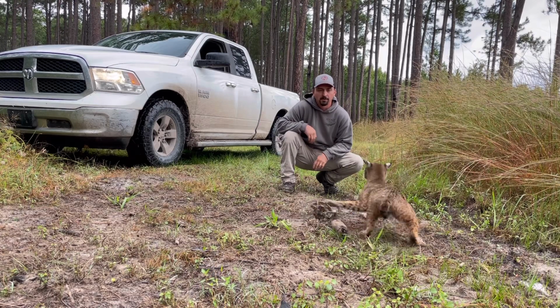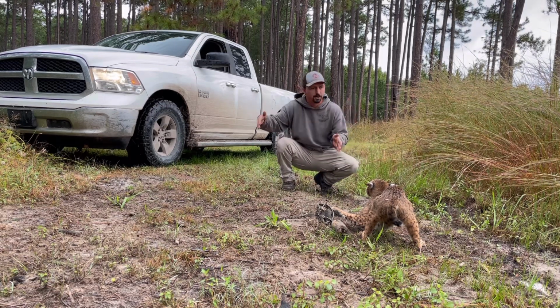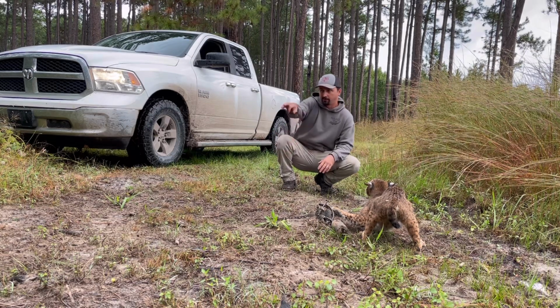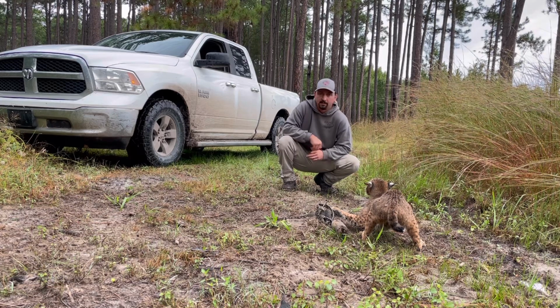Second cat off this property. Whoa, buddy, chill. Second cat off this property. We had a single dirt hole set in right here in the middle of this road. We've caught coyotes and fox here before. The original set was right over here. It was a double dirt hole, and we caught a possum in it. Anytime I catch a possum, I get a fresh trap, and I try to move the set at least 2 or 3 feet away from where I caught. I've just never had luck catching coyotes or much anything behind a possum. So anyway, we moved the set out, snagged up this cat.